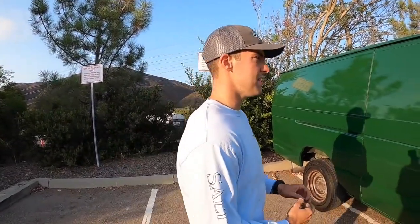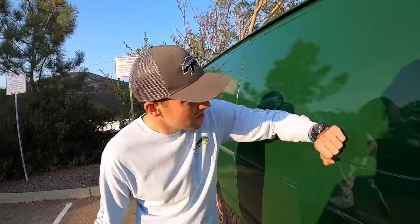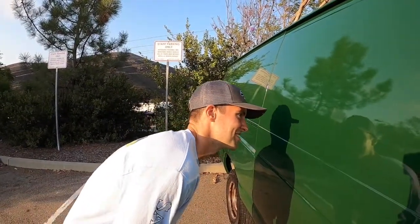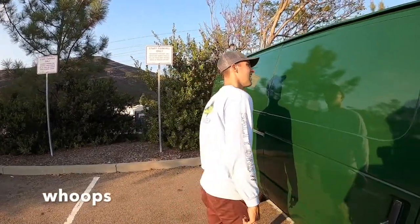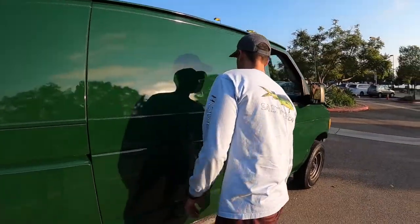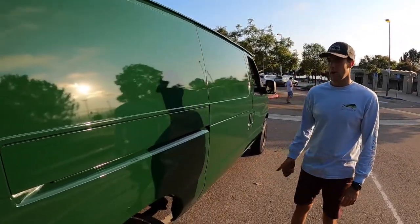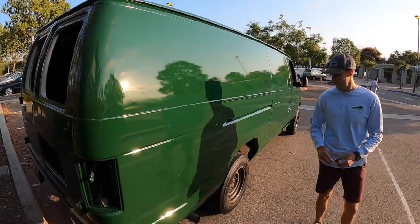Yeah. Well, what's crazy is that I've said it a few times, but oh man, I think you can still see some of the scratches we made from sanding it. Yeah. There's going to be a little bit of that. Damn, it still showed through all the primer? That's insane. Oh well. Dude, it just keeps going.